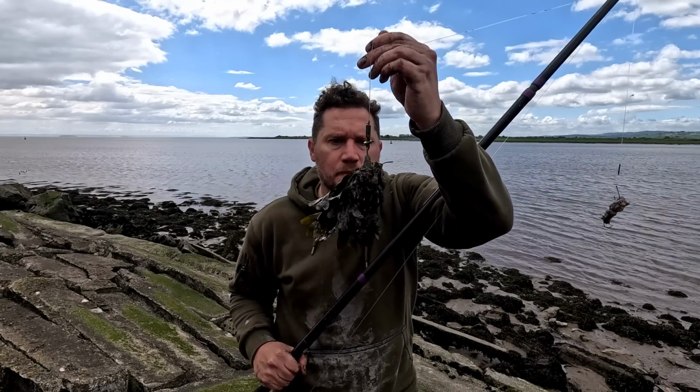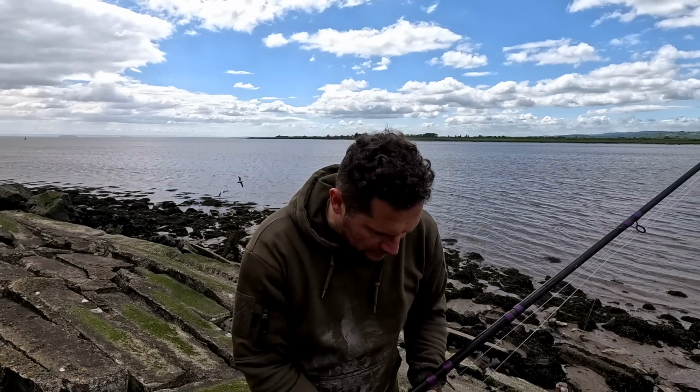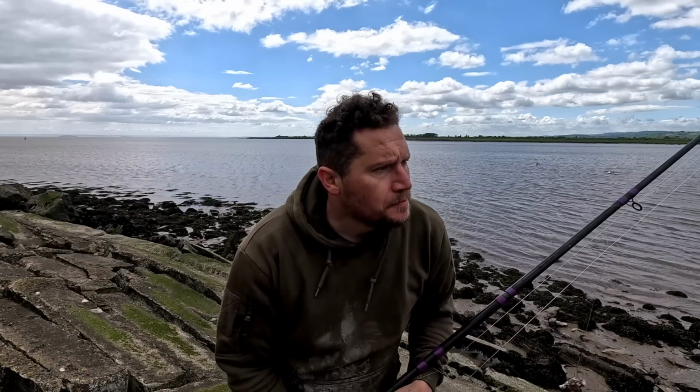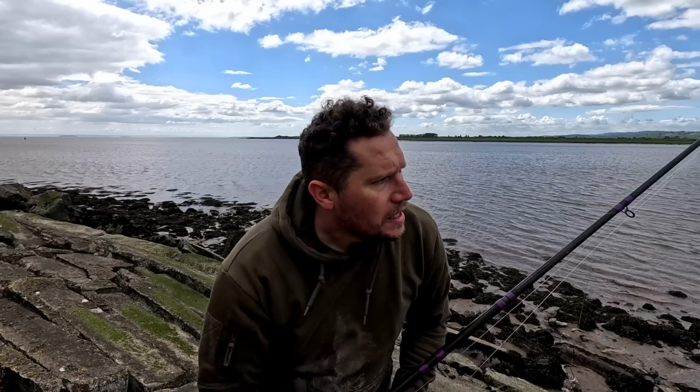Quite a lot of weed out there today. Also quite a bit of May rod in the water. It's been sticking to my shock leader knot. Oh, birds over there fighting. A seagull and a crow, one on one.